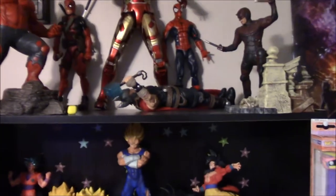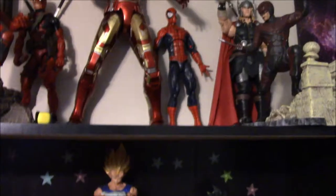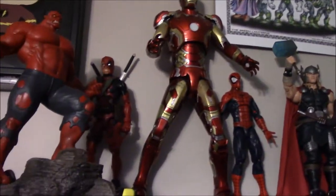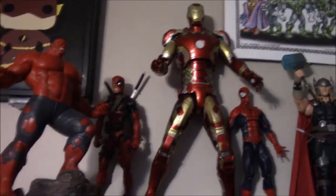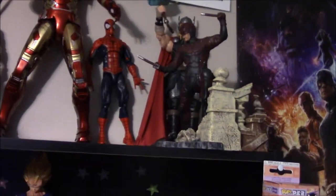Looks like Thor actually just fell. So let me fix that real quick. All right, so I fixed Thor. He'll probably fall again, but he's standing up for the video at least. So some random statues and bigger action figures. We got Red Hulk, Deadpool, some random things right there, Daredevil.